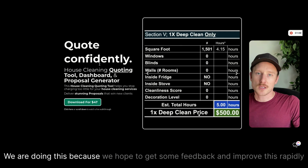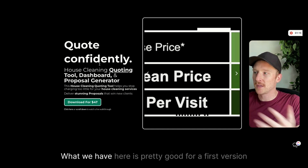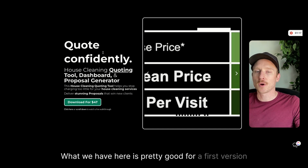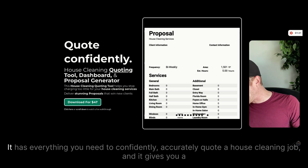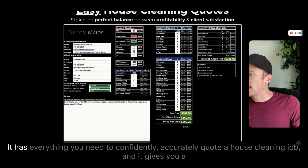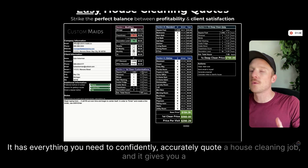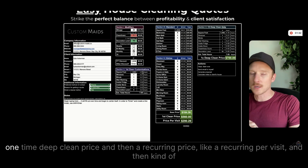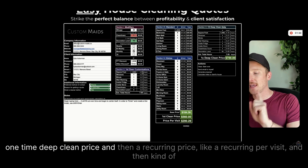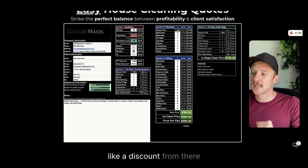We are doing this because we hope to get some feedback and improve this rapidly. What we have here is pretty good for a first version. It has everything you need to confidently, accurately quote a house cleaning job, and it gives you a one-time deep clean price and then a recurring price, like a recurring per visit, and then kind of a discount from there.